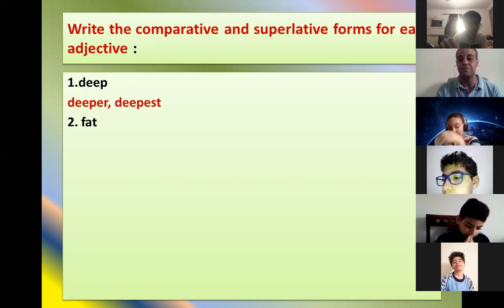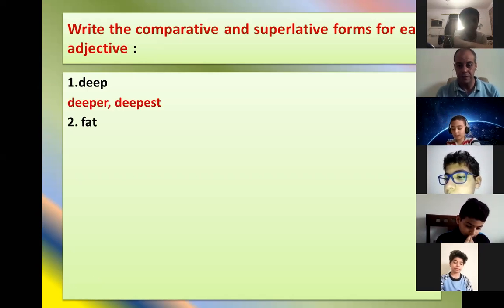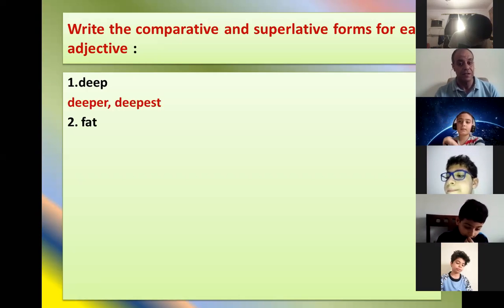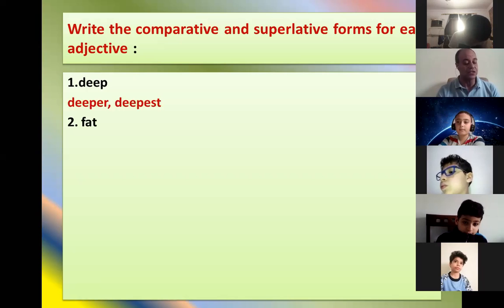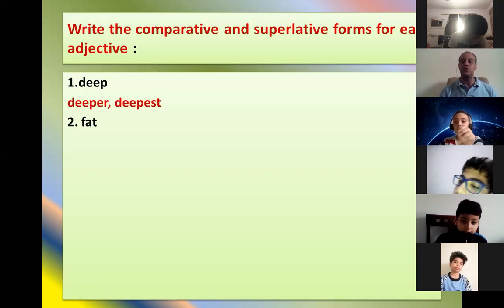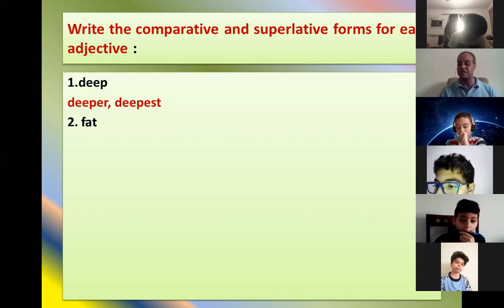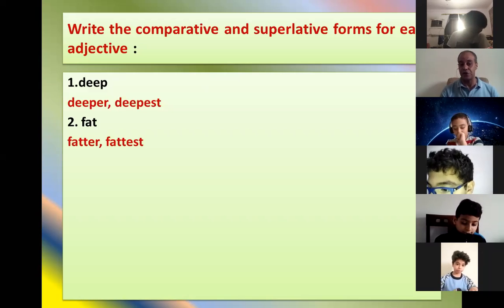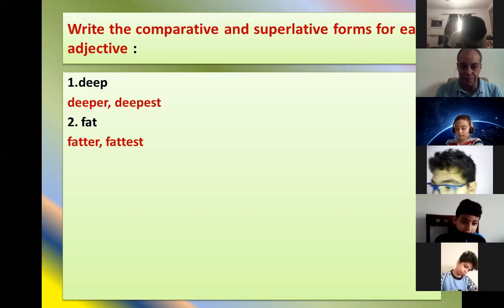Number two, fat. Comparative, fatter. Superlative, fattest. Excellent. For the comparative form, fatter, and the superlative form, fattest. And remind us, how can we write fatter or fattest? Remind your friends, please. That's right. So why do you have to double the last letter T, double T before ER, and double T before EST? That's right, because there is a vowel before the last letter for a one syllable adjective like fat.